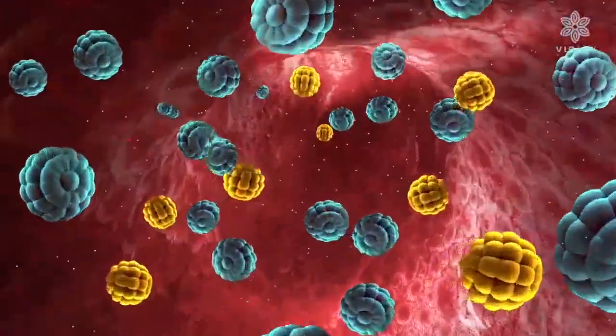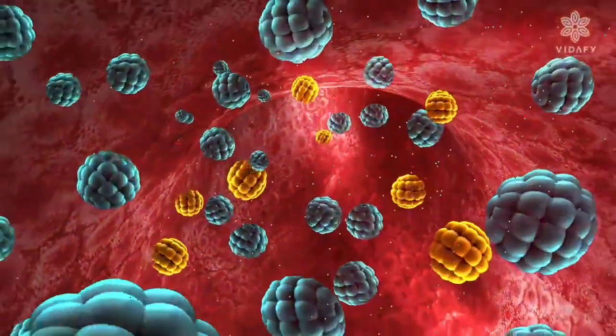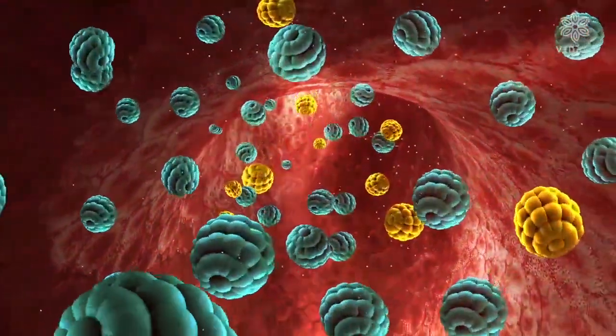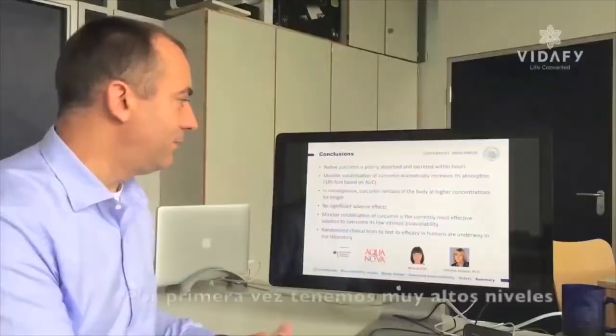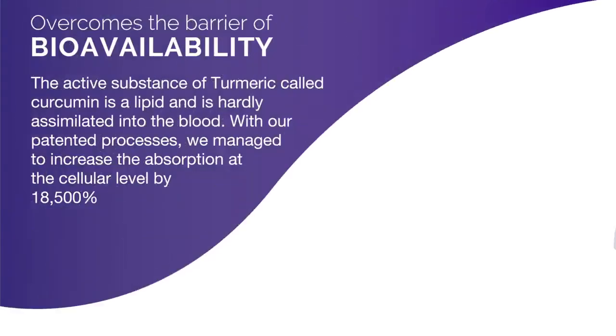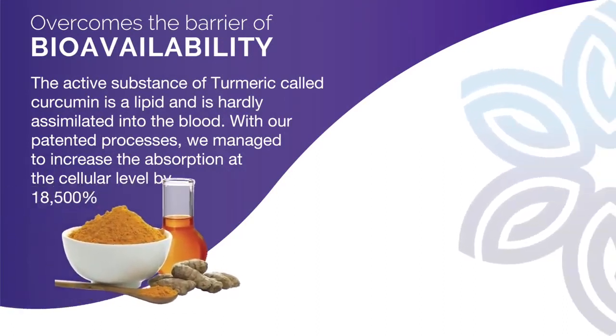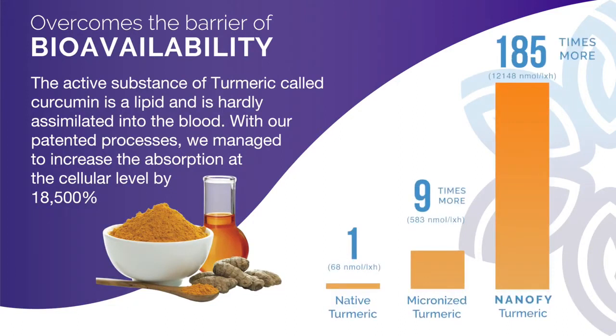Blood consists of water, so now the curcumin micelle can swim through the bloodstream and arrive at the cells. Once there, the lipid ingredient can pass through the cell membrane. For the first time, we have very, very high levels, the highest that's been observed with such a small dose of curcumin, and it's about a 185-fold increase in bioavailability.